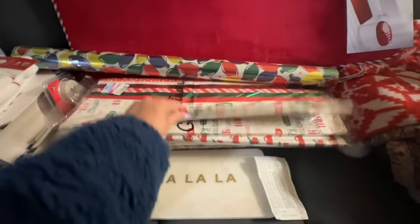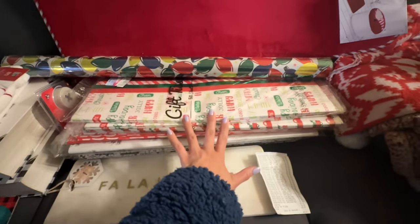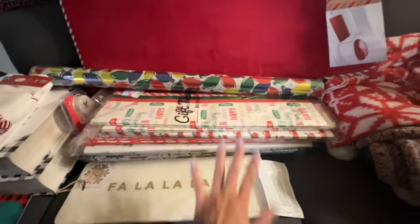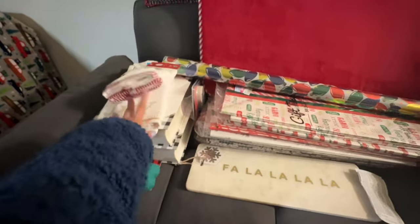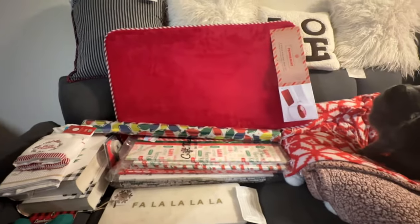Especially I got these. I don't know why. This is my favorite find, but I'm more excited finding all this wrapping paper or wrapping tissue paper. So y'all, and I thought this dish towel is also a great find. And yeah, pillow. That's it, you guys.